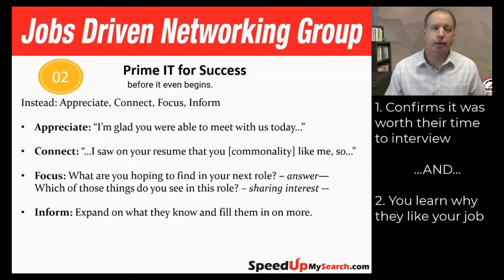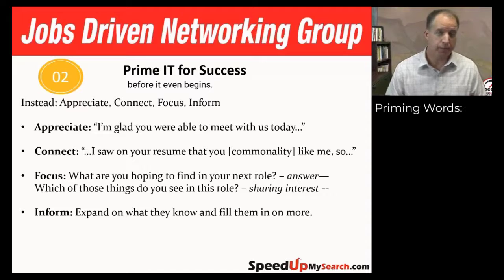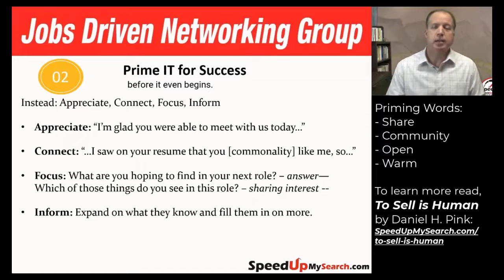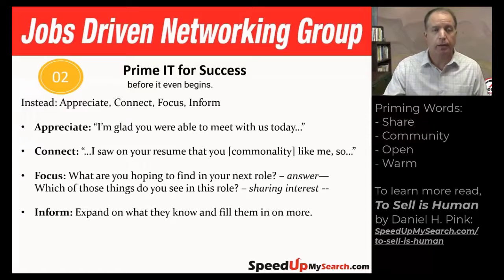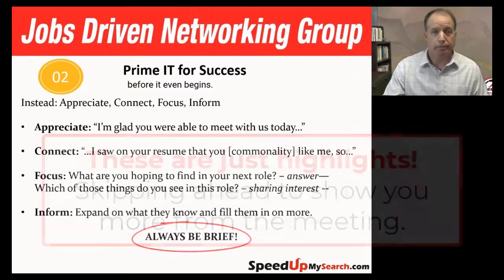Now, if you do all of this right at the very beginning of the interview, they are set up to be excited about this role and to share more about themselves. If you use some priming words, if you really want to dip into social psychology, using words like share, community, open, warm, some of these words will trigger them to be more at ease and more talkative about their background, and that's going to help tremendously. The one caveat or caution I would give you here: be brief.